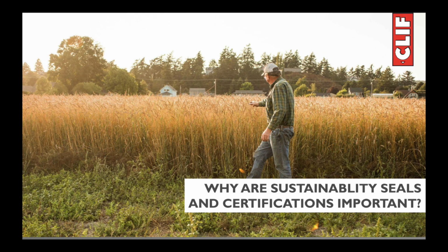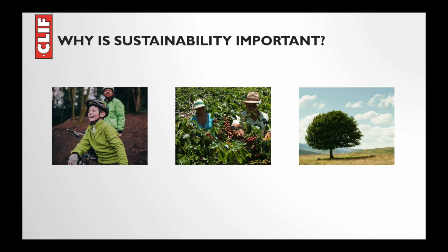Starting with why are sustainability seals and certifications important? To understand this question, really before we even talk about why seals and certifications are important, we need to start at the beginning and take a step back and talk about why sustainability is important more generally. So let's talk about that. Why is sustainability important? More specifically to our field of work, why is sustainable nutrition important?